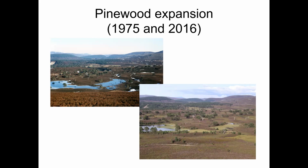It's slightly difficult to pick out the comparisons of the loch, because this is all sedges here now, which is the area of sedges there. So that little peninsula there refers to that peninsula there. So that tree there is that tree there.